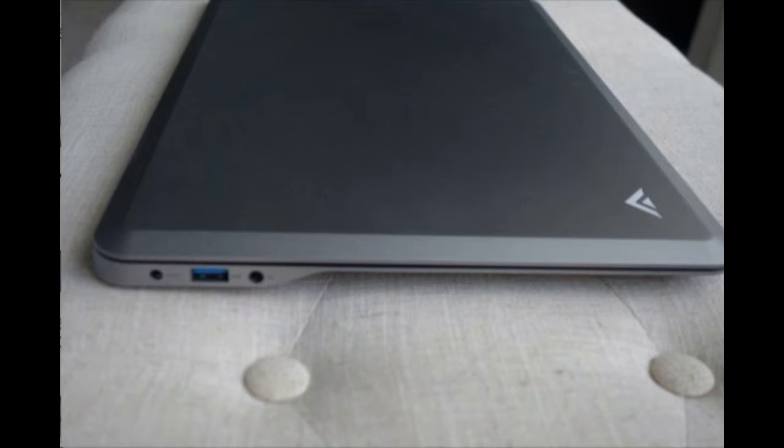Here we're looking at the left side of the notebook, and as you see, it's very nice and thin and very, very well done. Everything here is aluminum, nothing is plastic. So here you've got the first button, which is for the AC adapter. Here it comes with a USB 3.0 port, and here it has a 3.5 millimeter headphone jack.